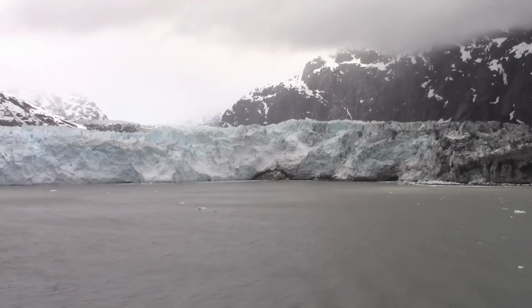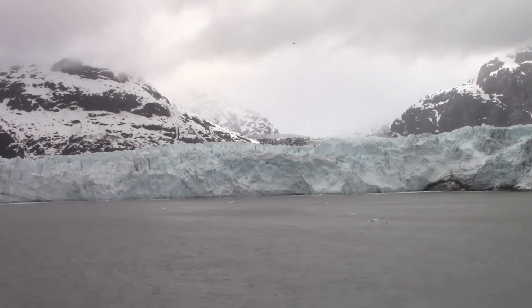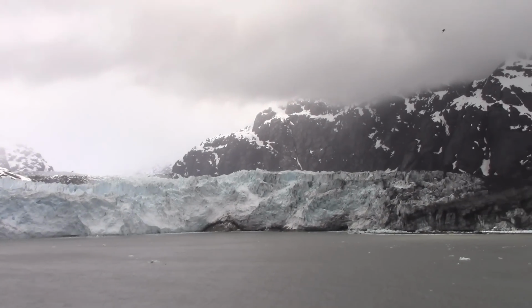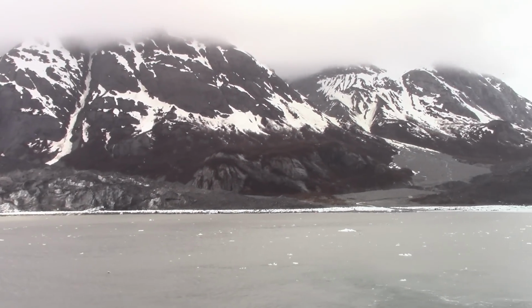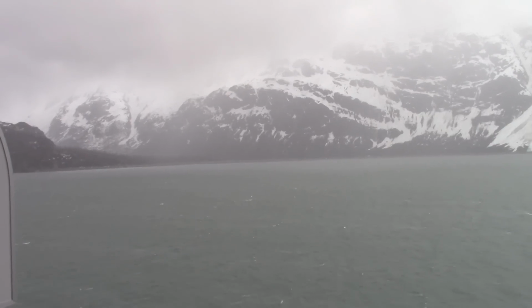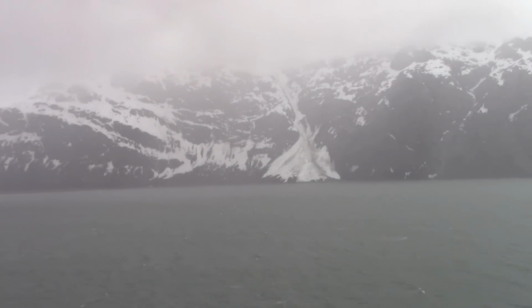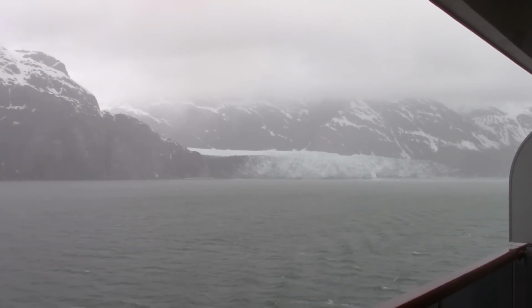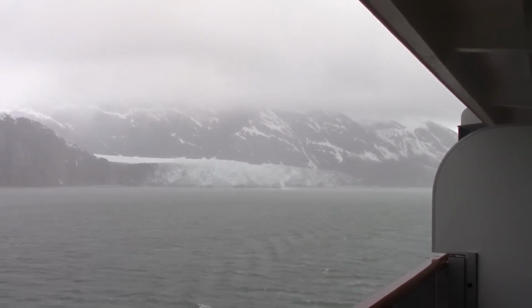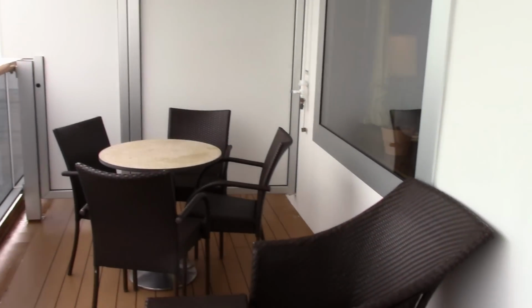Saw a few pieces of ice fall out earlier today when we were standing there. Nothing happening right now, it looks like. Leaving Glacier Bay now. Not sure if we're going to see more glaciers until we get down to Ketchikan, but the weather's really gotten bad now. Standing here on the veranda.